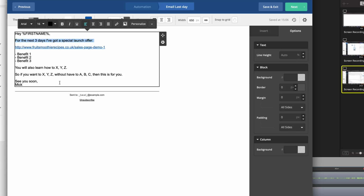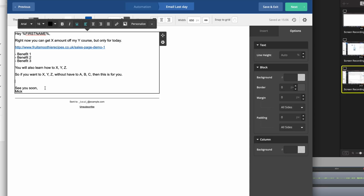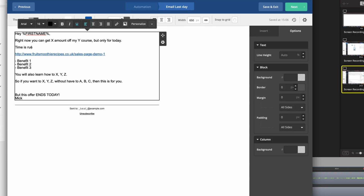So right now you can get X amount off my course, but only for today. And then we give them benefits and finish with, but this offer ends today. It's running out. So we're layering the urgency even more. With each email we send, we increase the level of urgency just a little bit. It's quite a cool way of doing it. You kind of ease them into feeling that gentle pressure just a little bit.